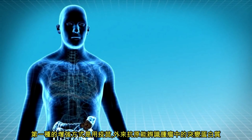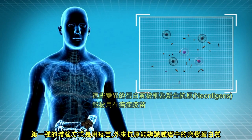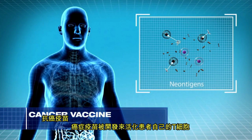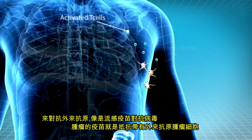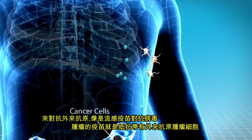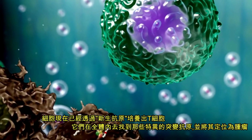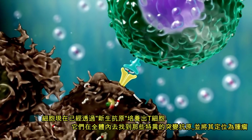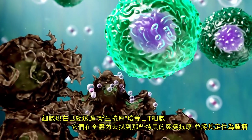One enhancement method is to create vaccines. Foreign antigens can be identified by identifying mutated proteins in the tumor. These mutated proteins, called neoantigens, can be given as a cancer vaccine. The cancer vaccine is developed to activate the patient's own T cells against the foreign antigens. Like the flu vaccine fights against the viruses, the tumor vaccine fights against the foreign tumor cells. Now that the T cells are trained by the neoantigen vaccine, they go around the body to find those specific mutated antigens and will locate them on the tumors.